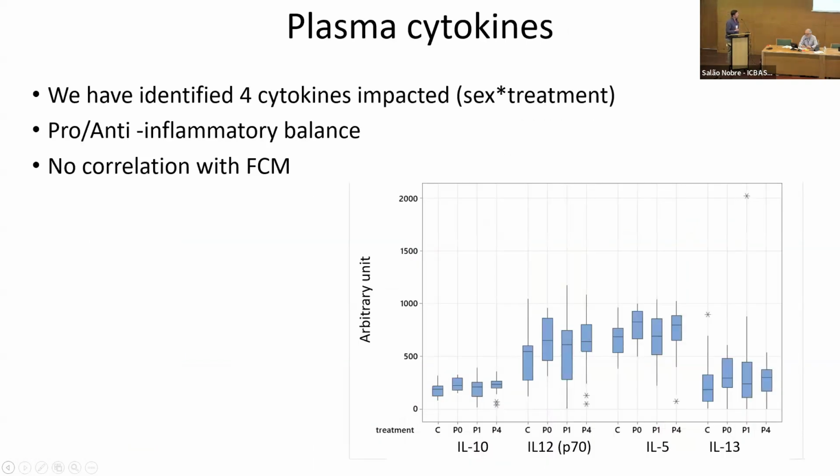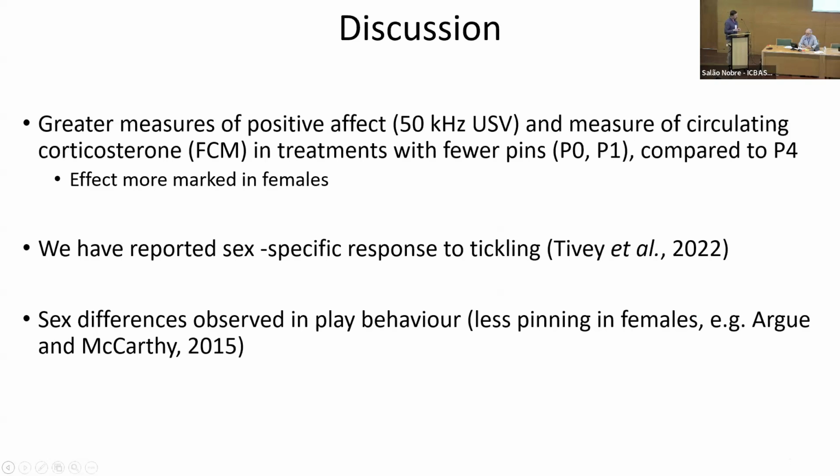And we looked at cytokines. Again, that's because we're interested in not just the welfare impact, but also the health correlates of having a good time. We know a lot about what it is to have a bad time. We asked the question of, do you have an immune effect of 6 days of tickling? And the answer is, we find some leads for the future. So using the USVs and using the fecal quart metabolites, we show that treatments with fewer pins were linked to lower stress and more enjoyment, mostly in the females.